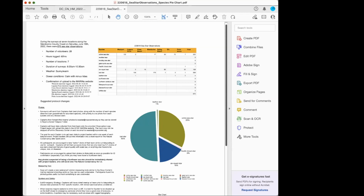And what we have is 7 teams up and down the Mendocino coast from Point Arena up to Westport. We go out at low tide events once a month, and we search for juvenile sea stars. And then while we're there, we do a count of other sea stars that we find and the types that we find.